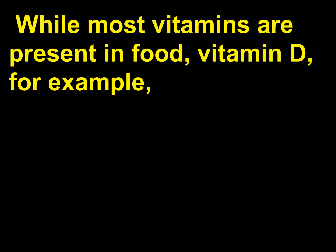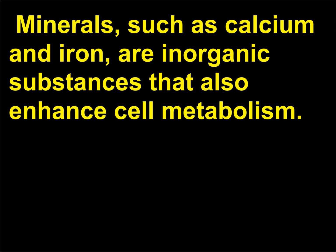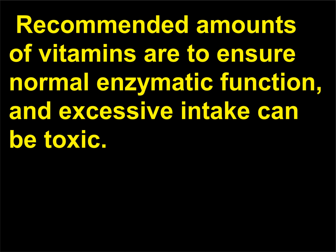While most vitamins are present in food, vitamin D, for example, is produced as a precursor in our skin and converted to the active form by sunlight. Minerals, such as calcium and iron, are inorganic substances that also enhance cell metabolism. Vitamins may be fat or water-soluble. Recommended amounts of vitamins are to ensure normal enzymatic function, and excessive intake can be toxic.